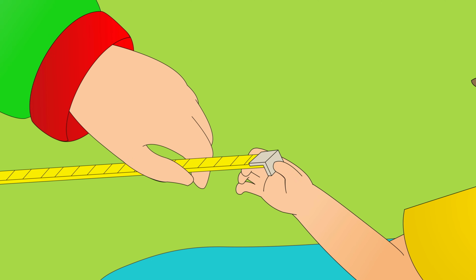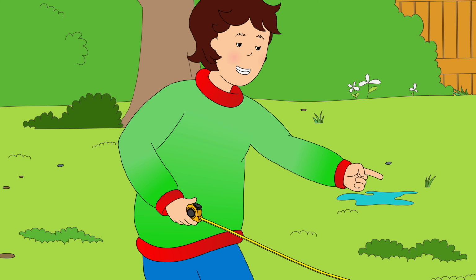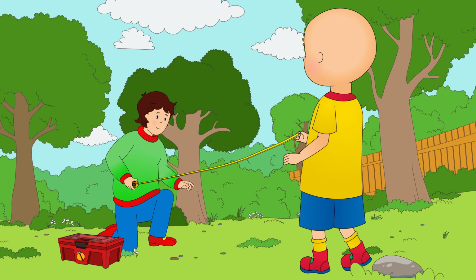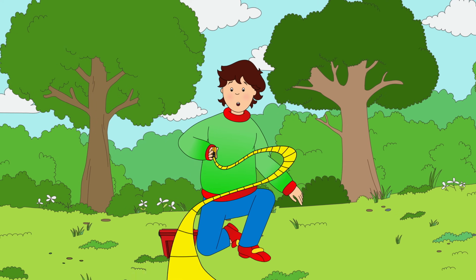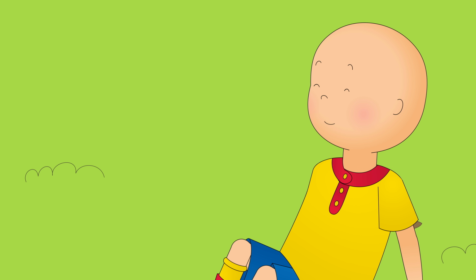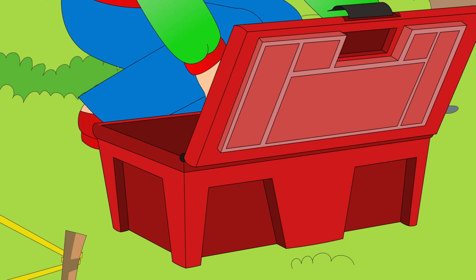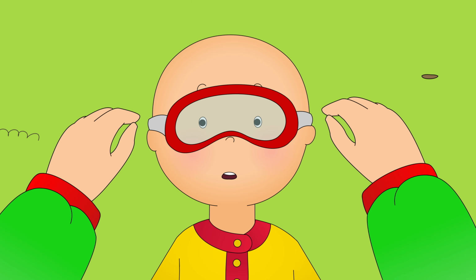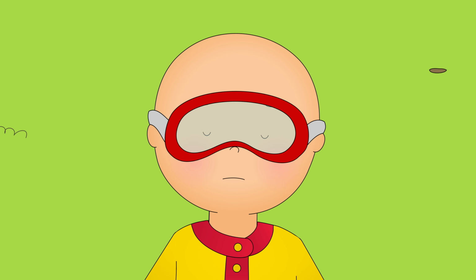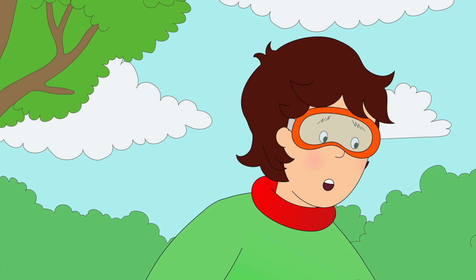Here, Caillou, take the end of this. Okay, now pull it out that way until I say stop. Yes, sir, Daddy, sir. And stop. Whoa! Here, Caillou. Safety first. We'll need to be careful with everything we use today. Okay, Daddy. Don't worry, Caillou. We'll have a fort built in no time.